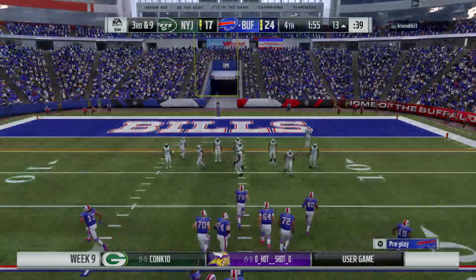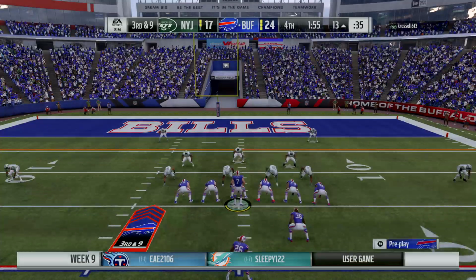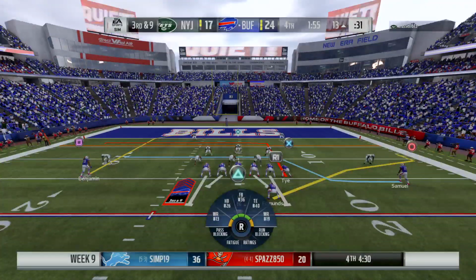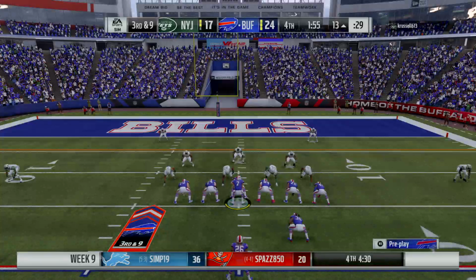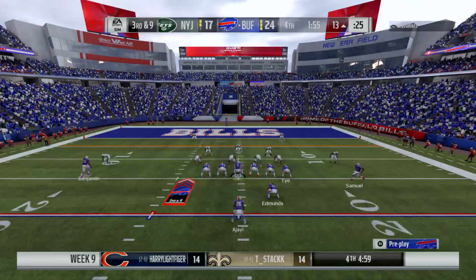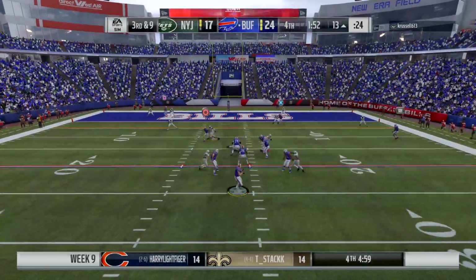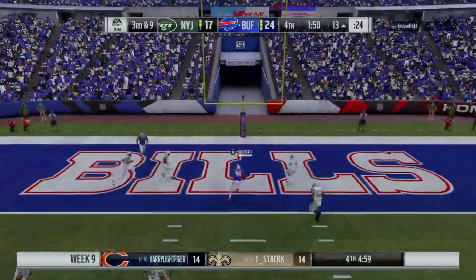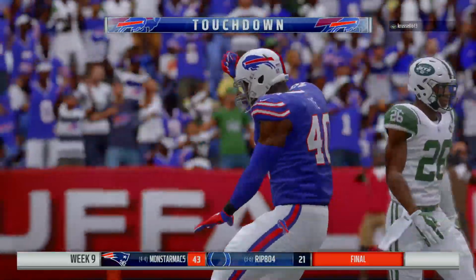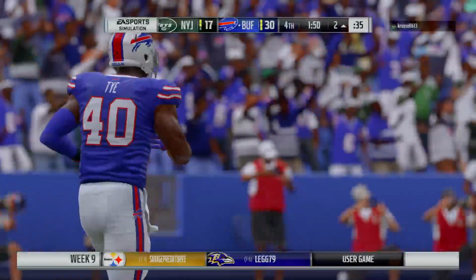Now this is a big 3rd down, and you'd have to think we'd see a timeout right away if they can't stop him here. Back to throw. Allen. And this is caught. And that could seal it. It's a touchdown.